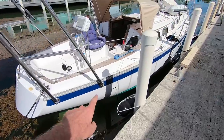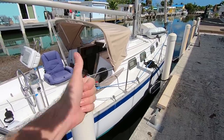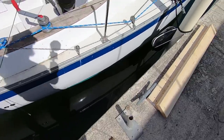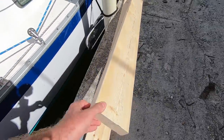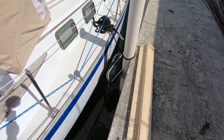So this is the dock we're tied to now. It's actually a private dock, and it's working out pretty good. Currently, we just have the fenders attached to the poles like that. And that's just temporary because we're going to be making fender boards today so we can make a much better solution than just tying the fenders off like that.